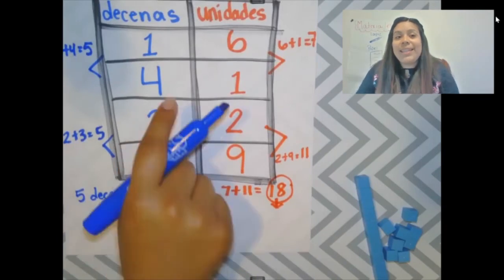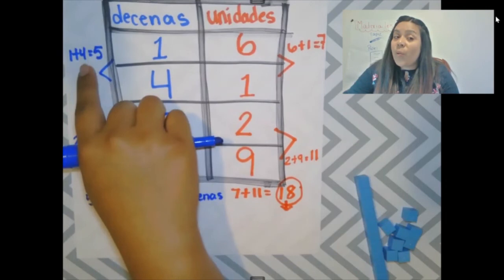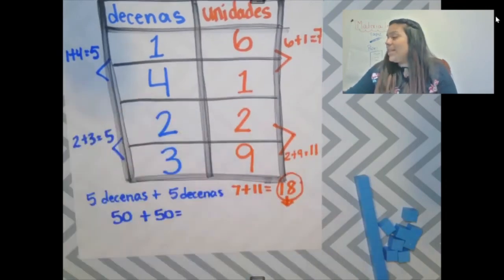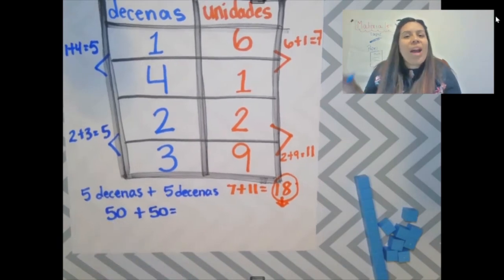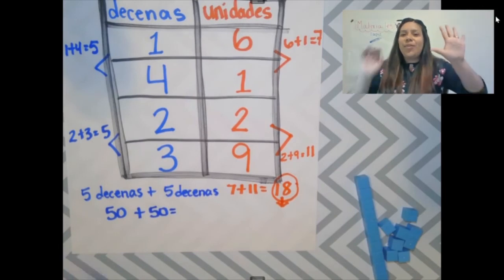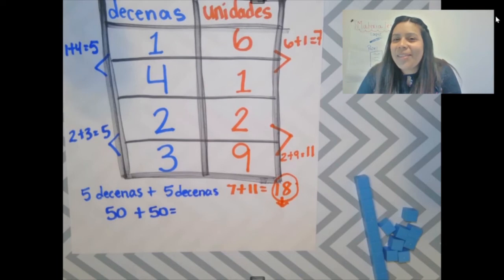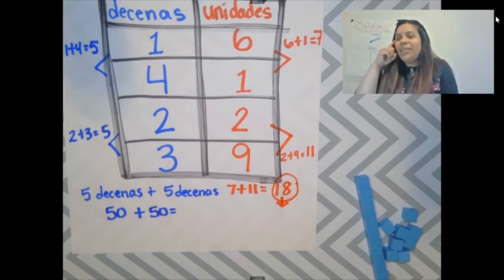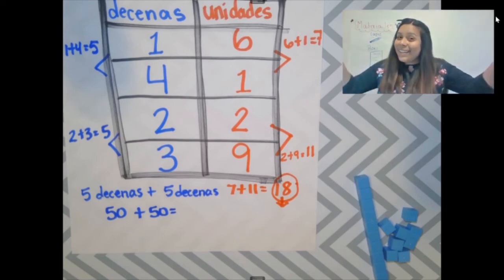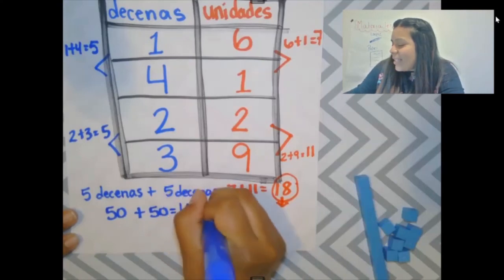Porque acuérdate que decenas son grupos de 10. Aquí dije que tengo un grupo de 10 más 4 grupos de 10 es igual a 5 grupos de 10, que es igual a 50. ¿Cuánto es 50 más 50? Si yo sé que 5 más 5 es 10, ¿cuánto es 50 más 50? Ponlo en tu mente. Lo puedes gritar si quieres. Es 100. Muy bien. 50 más 50 es 100.